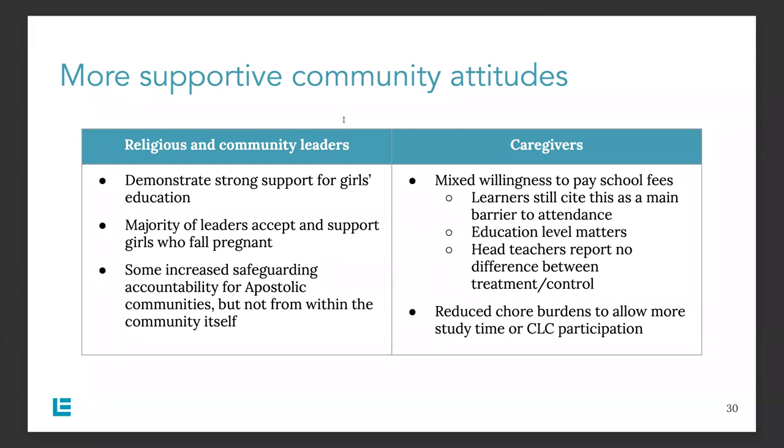So there's two buckets of community attitudes that we look at. One is amongst religious and community leaders, and the other is amongst caregivers themselves. Some of the key indicators amongst religious and community leaders look at general support for girls' education. And this was seen at a fairly high level at Midline and has continued to Endline. So the Outcome Harvest in particular found some really novel results amongst religious leaders who have really championed girls' education and taken quite significant initiatives within their congregations and communities to promote safeguarding as well. So we see continuous strong support at that level.